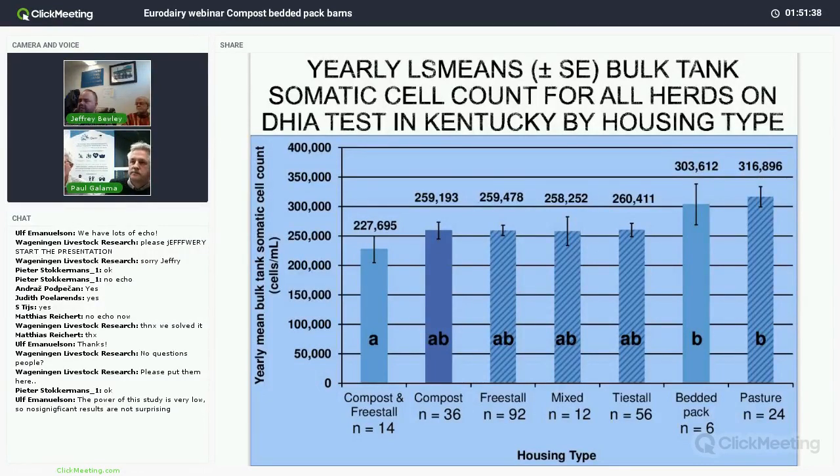However, there were some differences with the ones that had both compost and freestall. Those that had the compost bedded pack barns for special needs cows had a lower somatic cell count, and those that had pasture had a higher somatic cell count.